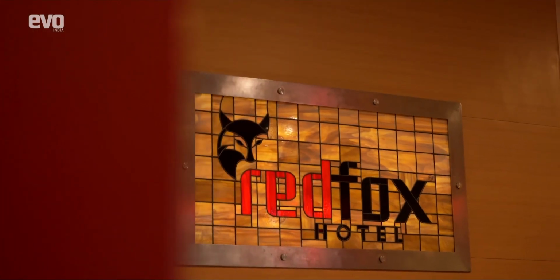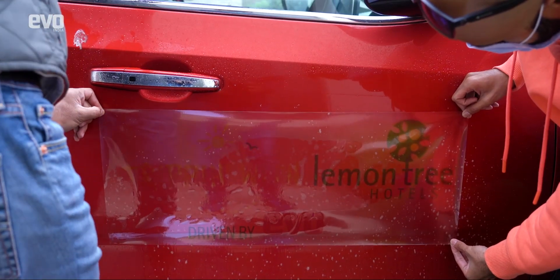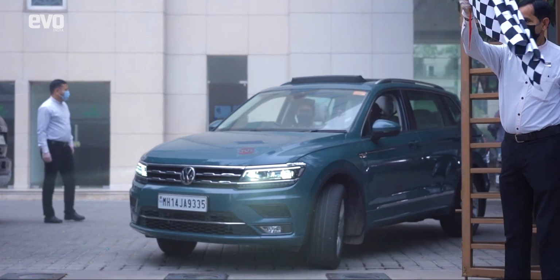We started off at the Lemon Tree Premier in Delhi, first stickering the cars up, loading them with some great food to keep us going, and then flagging off and hitting the road.